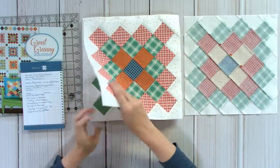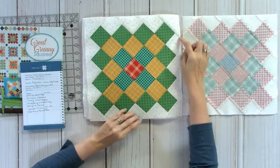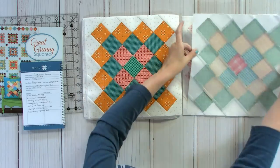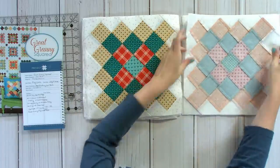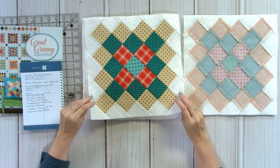And this is super easy, and I love that it's so forgiving with the wide seam. And it did make it easy that Lori had already picked all the layout, so I didn't even have to think. Some of the colors kind of look wild, but when it's all in the quilt, it'll look great.